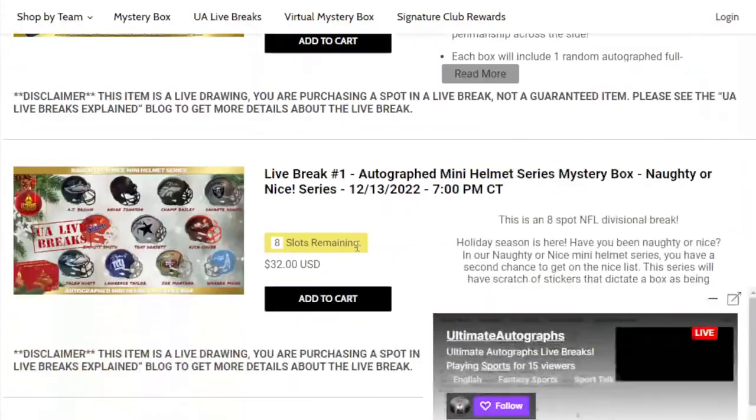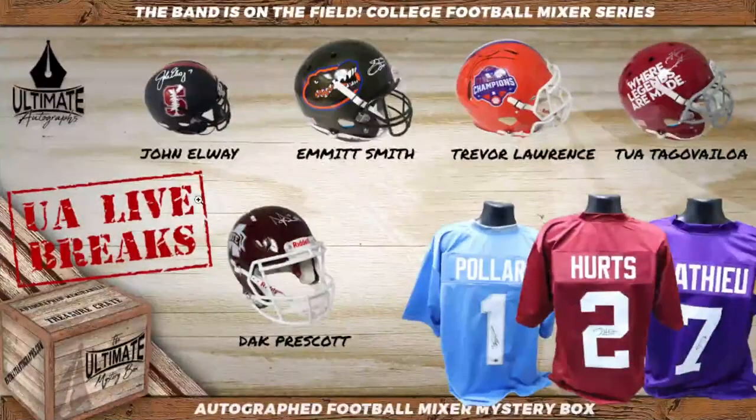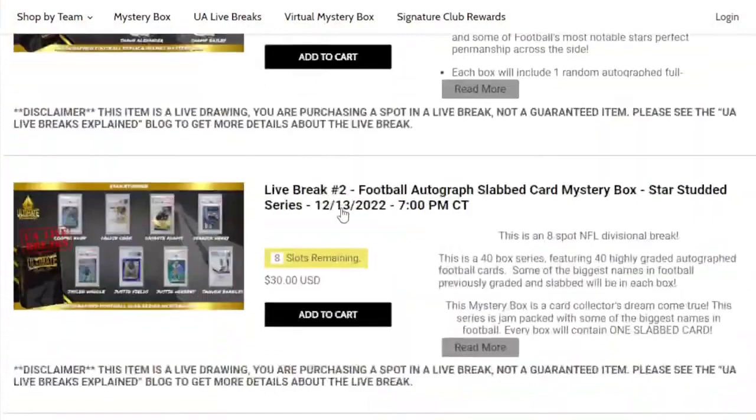Then we've got 4 to go, and the band is on the field. So 1 box to go. It's the chase tonight. As soon as we knock it out, we'll do a chase wheel spin immediately. Then we'll drop a can't-miss mixer. So let's look up here on the randomizer in a second.